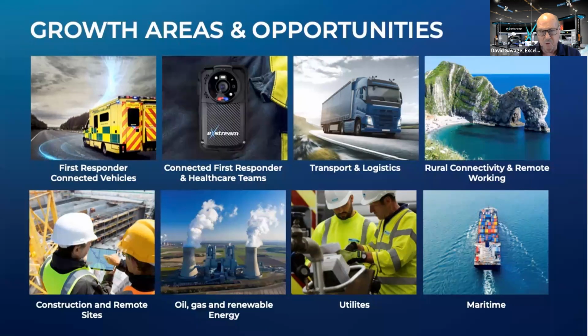quite a few times this morning. Fine, everything's moving to the cloud. You've got to be able to access the cloud under any circumstances, wherever you are. And there is actually no way of providing optimum resilience without satellite being part of that equation as well.